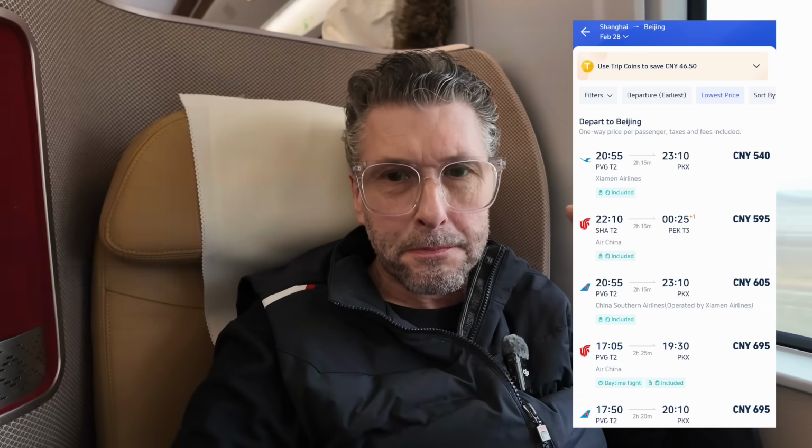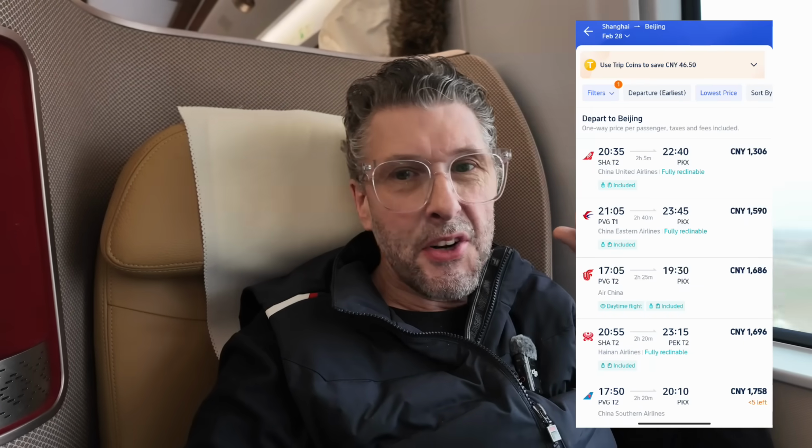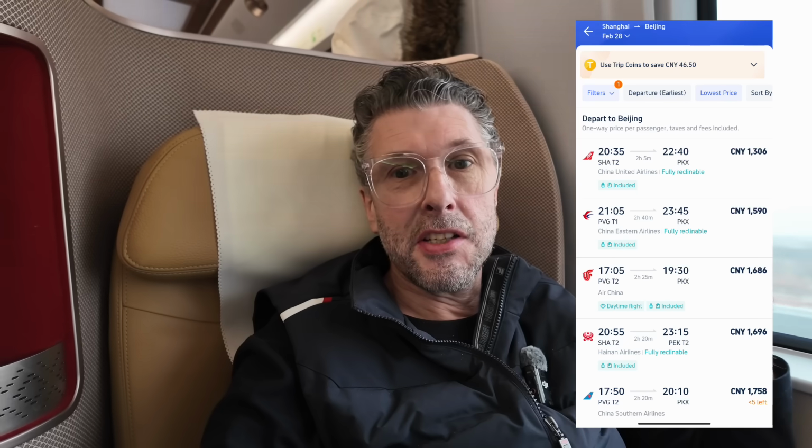So I've just checked the flight costs for later today, obviously, because it's already 3:30 in the afternoon, so a flight later on this evening. But an economy class flight between Shanghai and Beijing is around 600 to 700 RMB, and if you want to go business class, it's somewhere between 1600 and 2000 RMB. So it is actually considerably cheaper than the train.